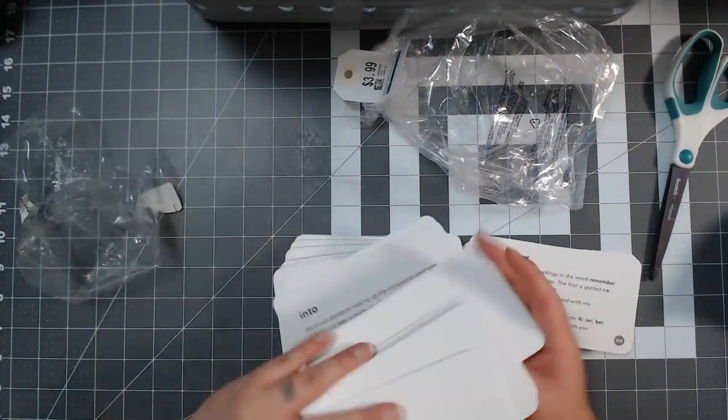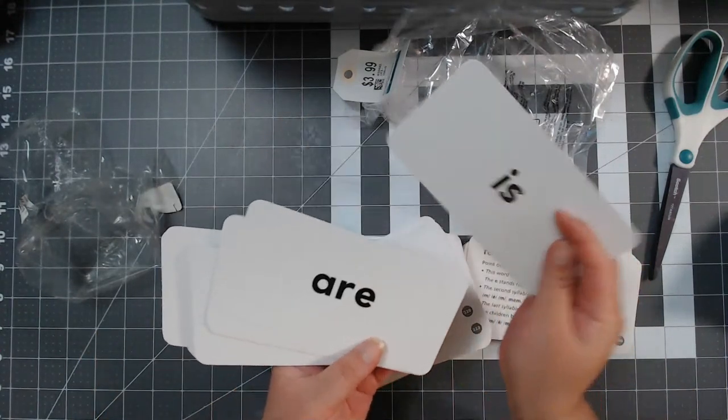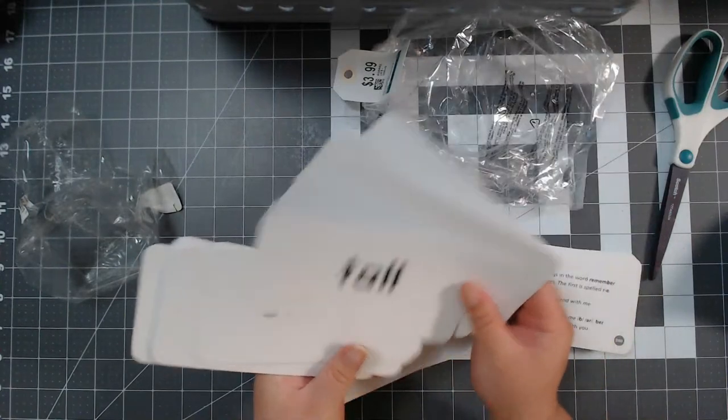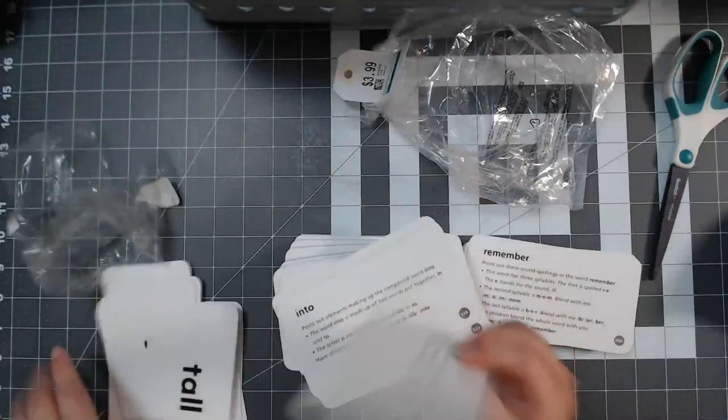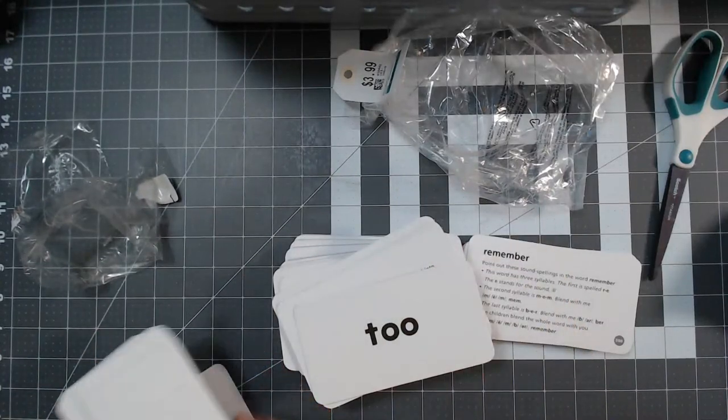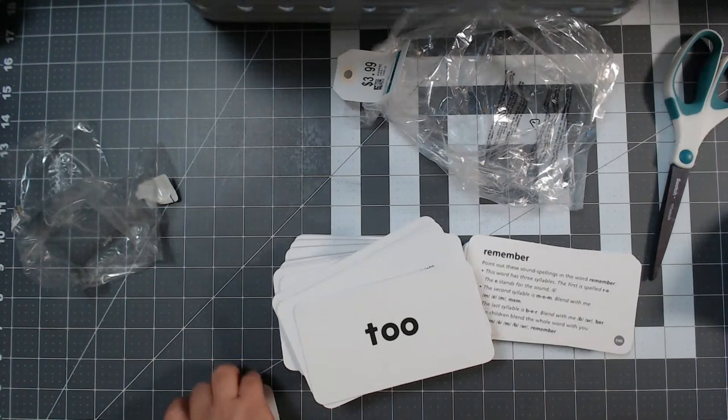Interesting. Okay, and on the back is the word. That is cool. That is pretty. These could even be used as pockets. I could stitch on these and use them as pockets. These would be cute. I like the font. There's so many of them.